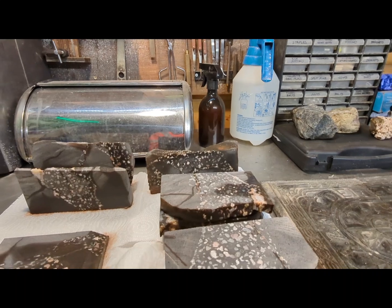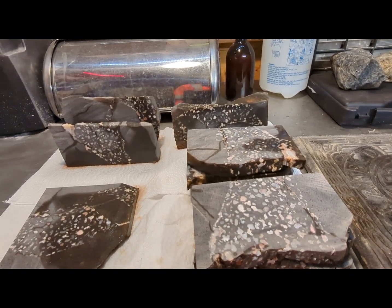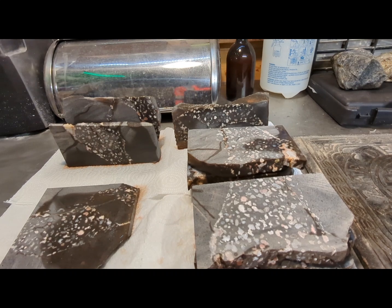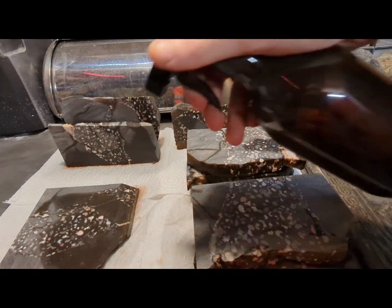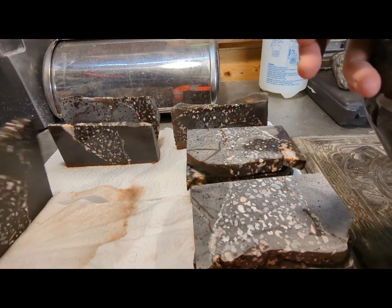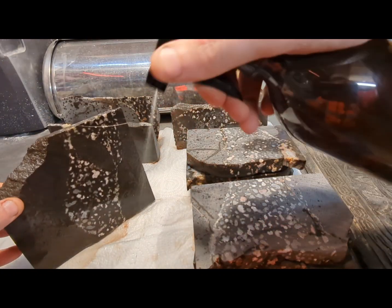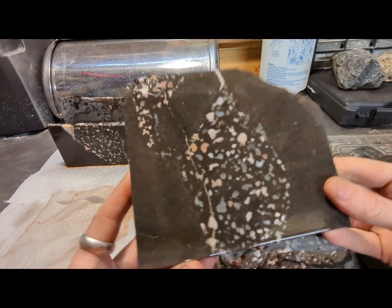Right, so all in we got 10 nice slabs. So what I'm going to do is I'll just go through them all and show you them one by one.